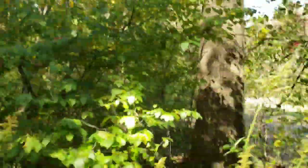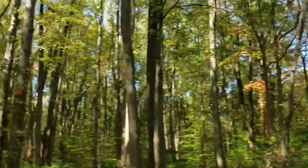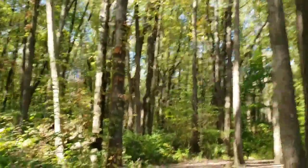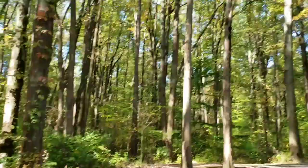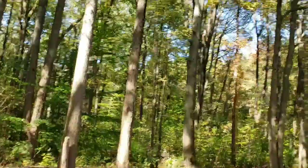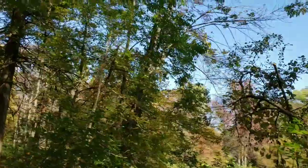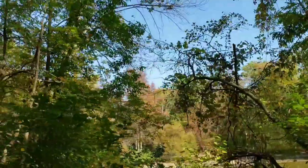It's a beautiful day. It's being out in the woods, whether it be a city park, a metro park, a state park. Being out in the woods in the fall is beautiful because the leaves are falling. You got the change of colors of the leaves.